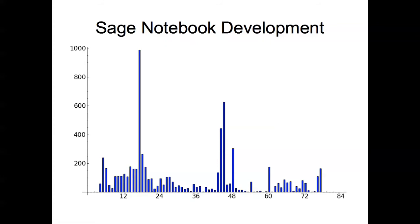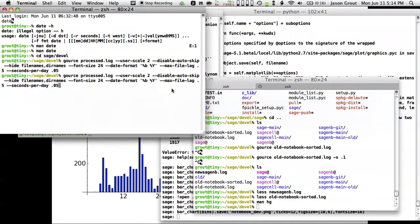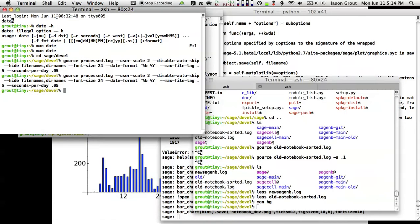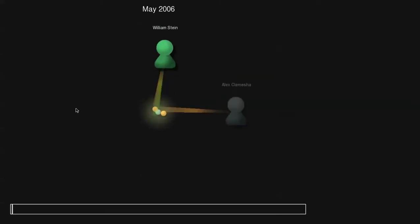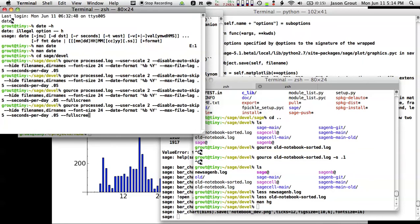But of course, let's do this a little more fun way here. So, okay, hold on a second. Let's see. All right, so what this represents, oh, you don't see anything. Okay, did you see anything before? Yeah. Okay, so let's not run it full screen here.